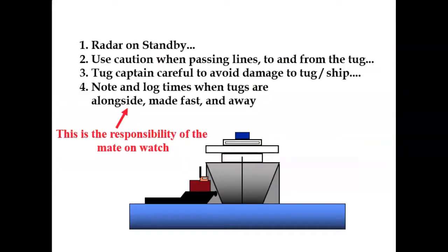The tug captain, the master of the tugboat, as well as the pilot, docking master perhaps, needs to be careful to avoid damage to the tug and to the ship. That's that whole thing about not putting steel to steel. The pilot shouldn't put the tug where it's in a bit of a dangerous place. You just can't get in everywhere.